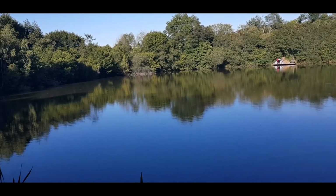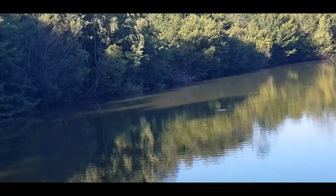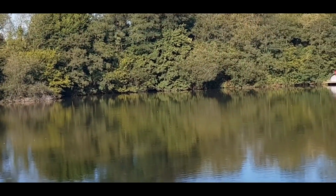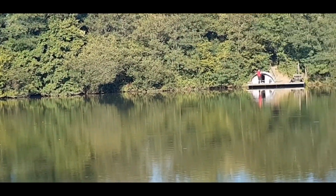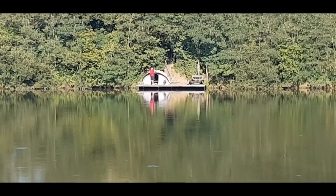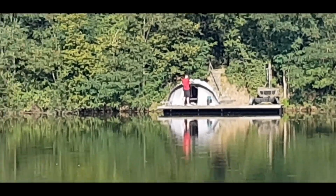I'm at Angel Lakes today in France. We're here for a week. Unfortunately, I'm on my own. The other guys couldn't make it for one reason or another. It's quite a nice lake, about 7 acres, with tree lines around virtually all of it. We're only on 4 pegs. I think there's 6 in total there. There's a few more around the corner, but we're fishing the main part of the lake.